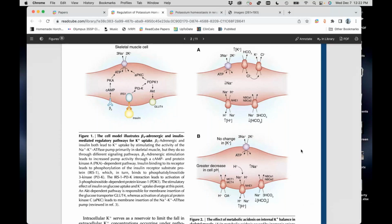And certainly in our DKA patients, we're not going to be expecting that because that's all going to be organic and lactate, but it is not nearly as simple as too much H plus going in the cell to maintain electroneutrality and potassium goes out. That summary sounds fantastic, and unfortunately, it's more complex.